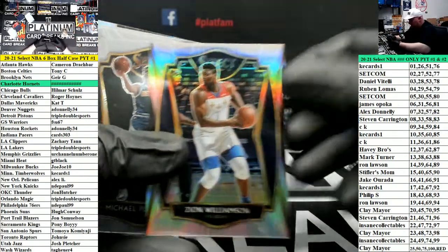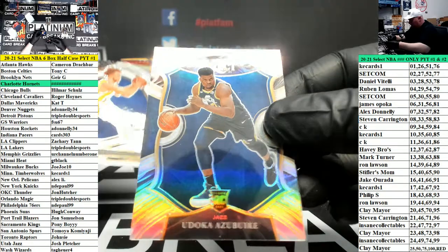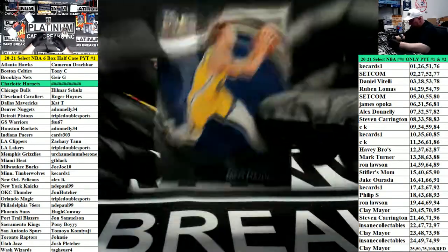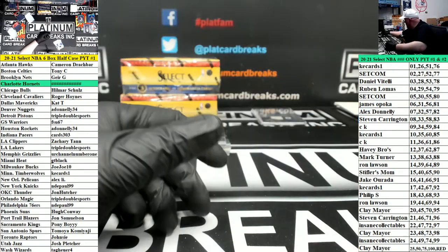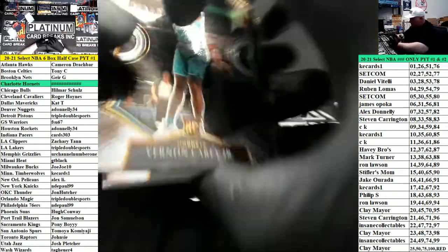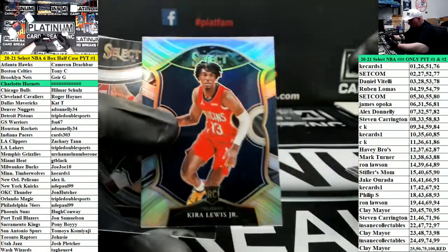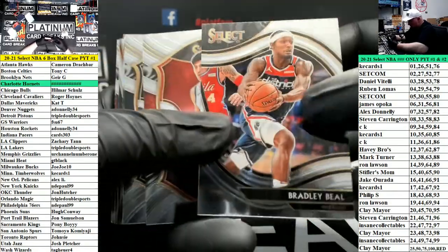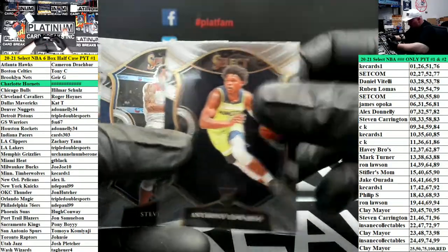Another Zion Silver. Azubuike rookie silver for the Jazz and a Nico Mannion courtside for the Warriors. Kira Lewis Jr. silver rookie for the Pelicans. Next is a Bradley Beal courtside. Anthony Edwards, rookie T-Wolves.